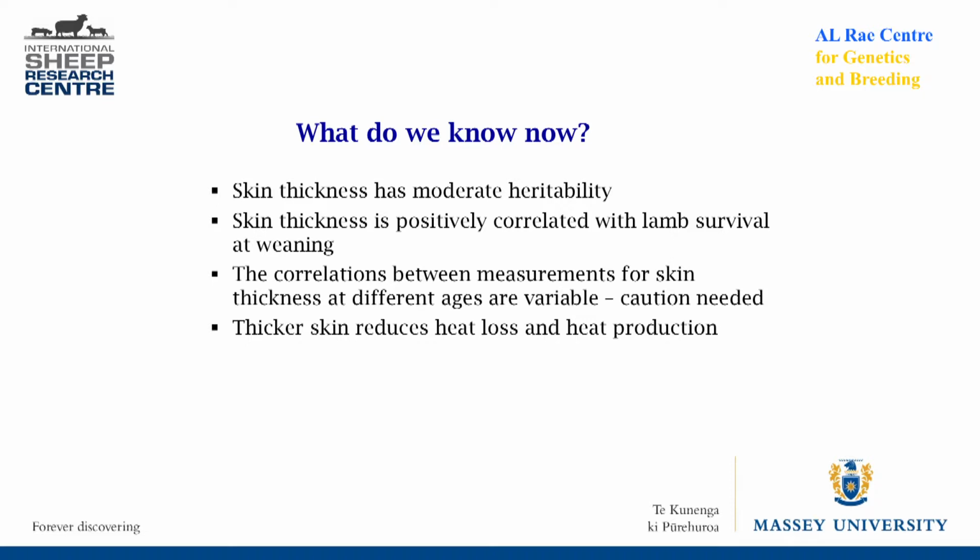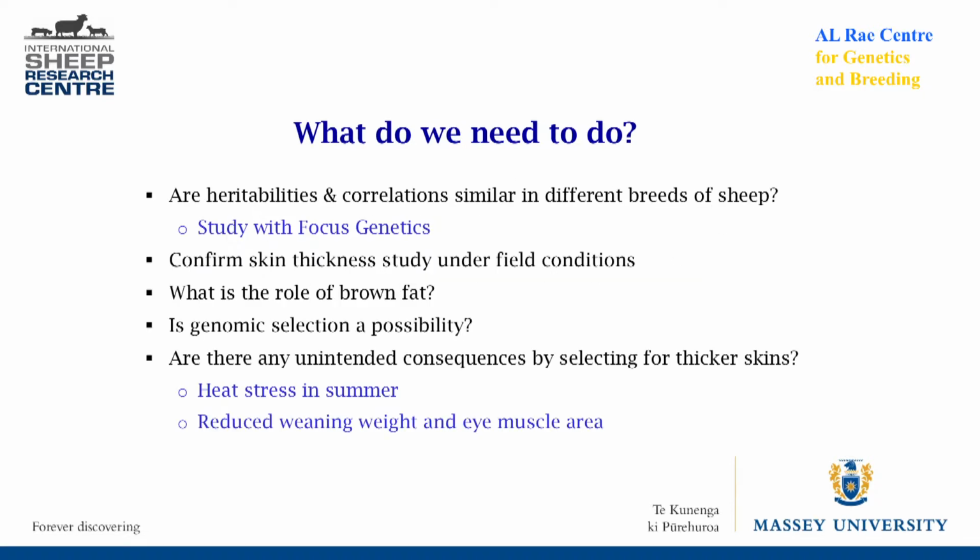And the final point, which I think is the killer, this is what it's all about, is that the thicker skin reduces heat loss and it reduces heat production. So what do we need to do? Well, this is only a pilot study, remember, and most of the questions that you're going to ask me, I'm not going to be able to answer because it's a pilot study.